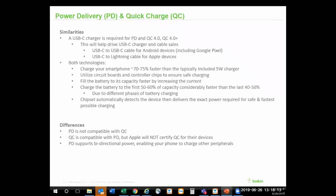I've had some people ask me why they wouldn't just go with quick charge then. One of the main things is that Apple simply at this point will not certify quick charge chargers for their devices. And as we all know, a lot of Apple users are pretty ardent about their devices and using products that are certified for Apple products. And again, Apple will not certify quick charge.